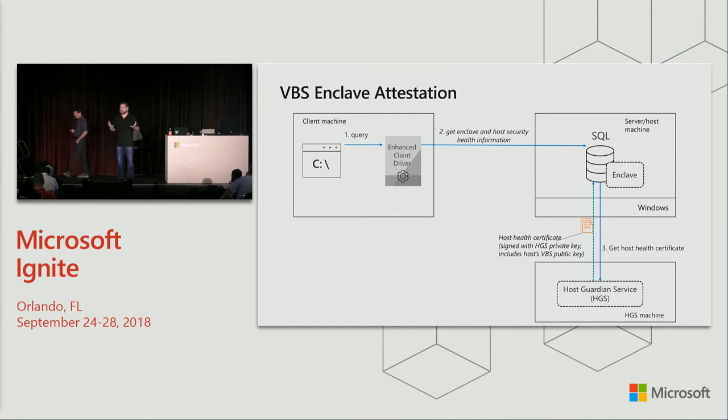Once that's done, we finally send back a slightly different form of a health certificate. That then goes all the way back to the SQL host, gets shoved inside the VBS container, and then the VBS enclave kicks back off and does whatever it's going to do next, which is where I hand back to him. Right. So after that, we have the health report.